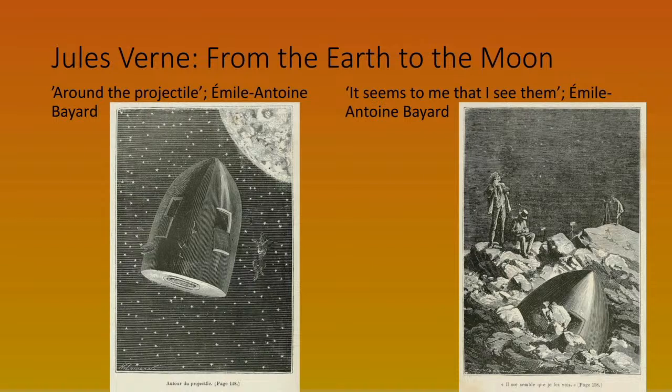What's kind of interesting, and it is pure coincidence, is that the capsule depicted in the Jules Verne story has almost the same dimensions as the Apollo command and service module that was sent to the moon in the missions in the 60s and 70s.